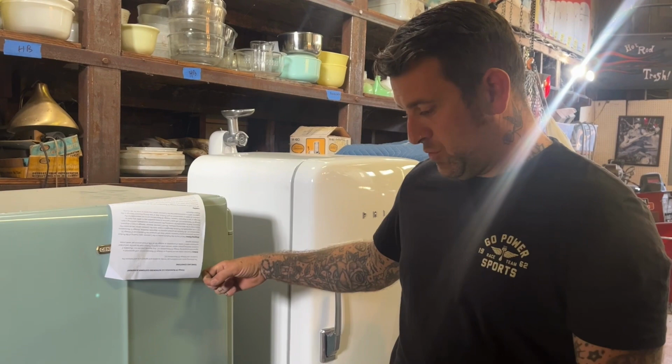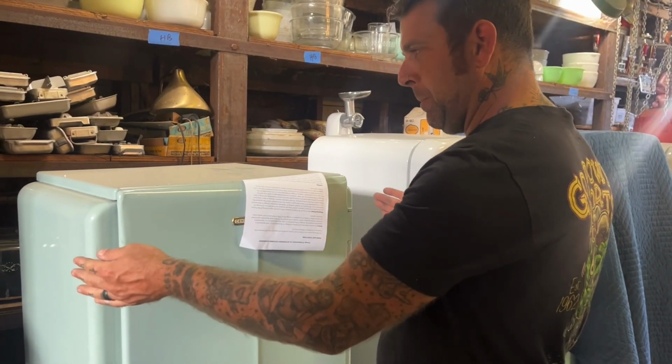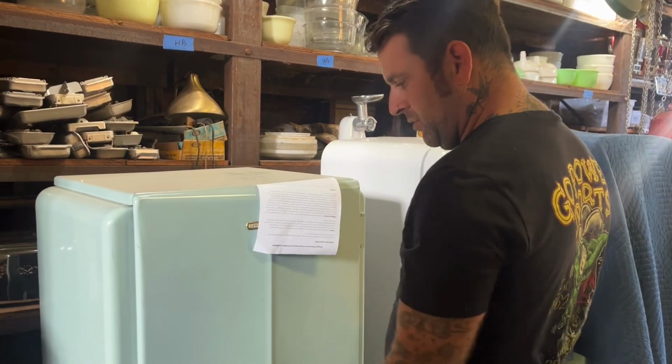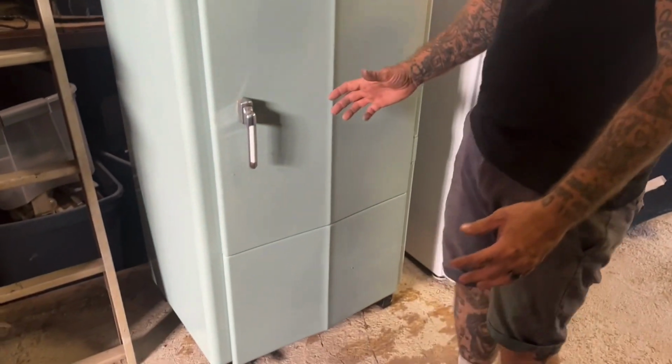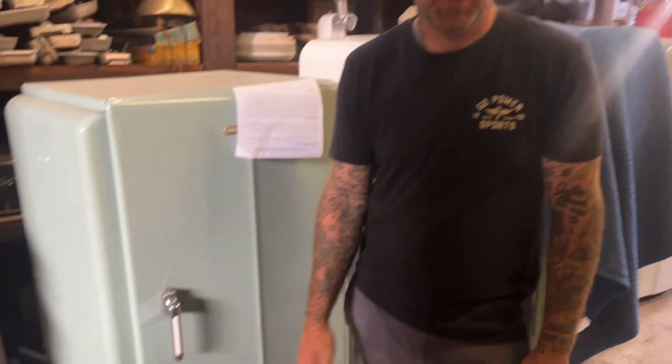In the '30s, you start getting more Art Deco. This is a '30s one. You start getting Art Deco lines. They get boxier, but round still. The handles are generally vertical on those ones for some reason. Also, they would have sulfur dioxide or ammonia, not R12 yet. Freon 12 came about the end of the '30s.